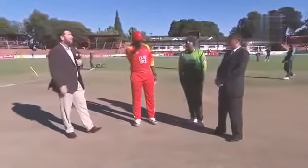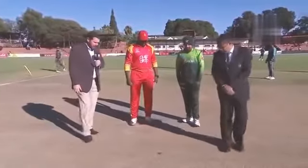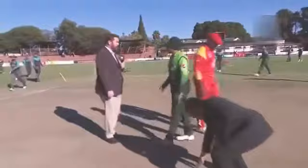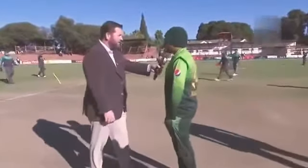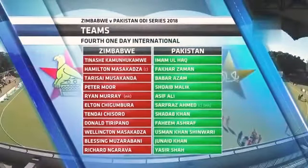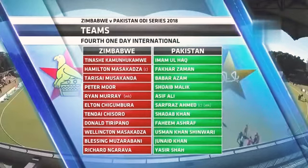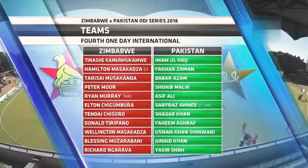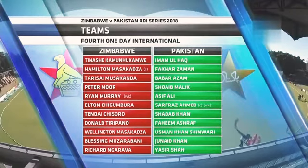Hammy, you've got the coin. Tails is the call. It is a tail. Seth, you've won the toss. What are you going to do? Yeah, you wanted to bat first today. All right, way to go. Pakistan have really not been lucky with the coin at the toss. Well, they'll be batting today. It's unchanged Pakistan side, and Zimbabweans have made 2 changes.